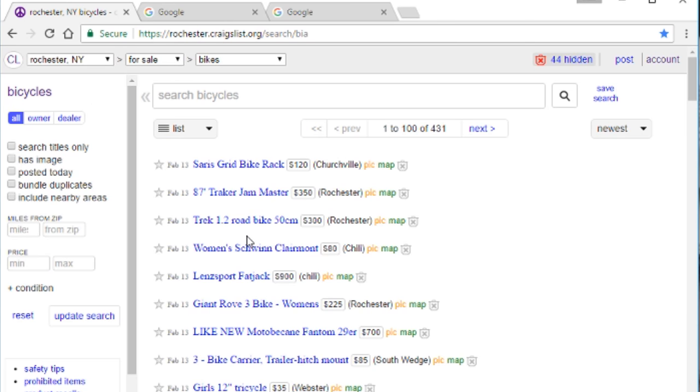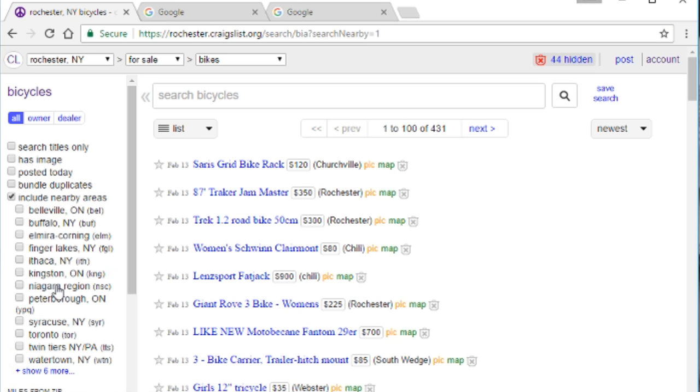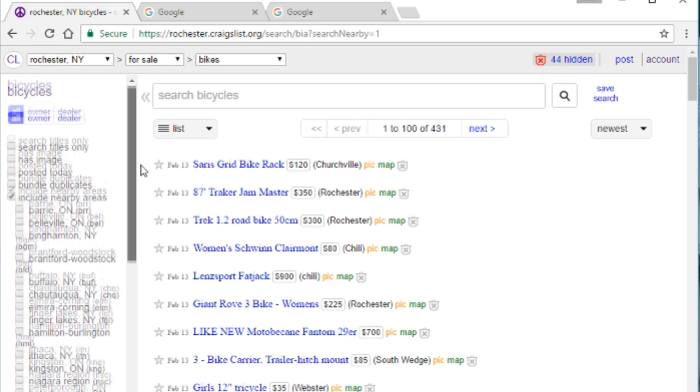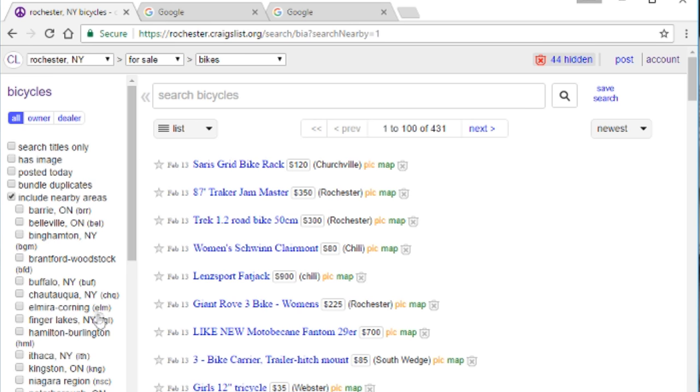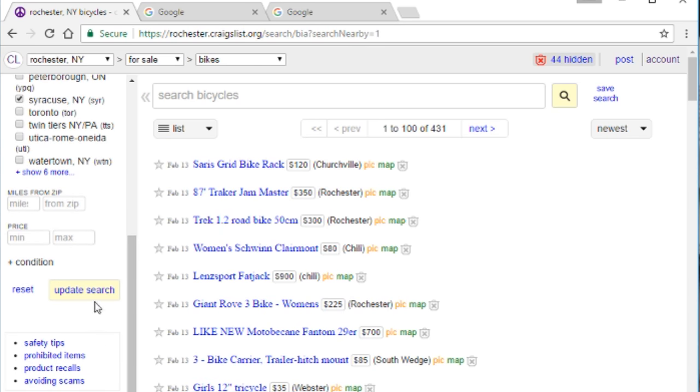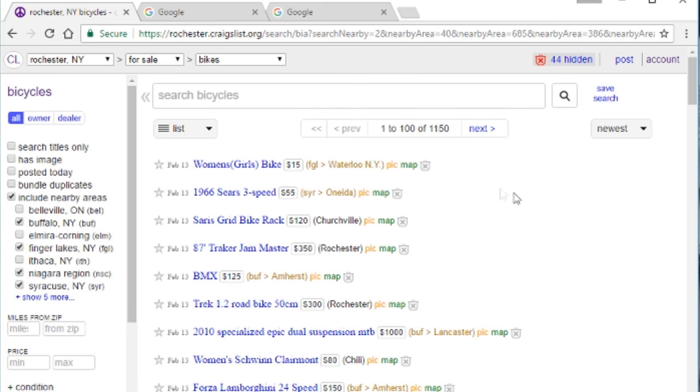But I actually want to look through more bikes than that because I'm willing to travel. So I'm going to click this include nearby areas, and this is going to drop down. I can just keep adding a whole bunch of different areas if I'm willing to drive. So I'm willing to drive to, say, Buffalo, the Niagara region, Finger Lakes, and Syracuse. Those are all not too far of a drive. So I'll go ahead and update that, and now I have 1,150 bikes to choose from.